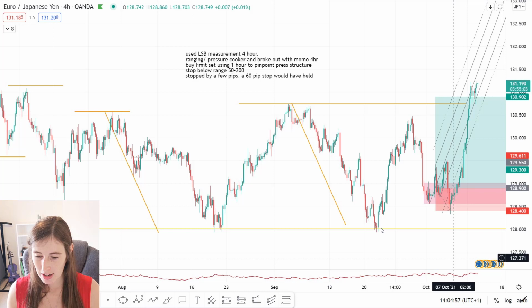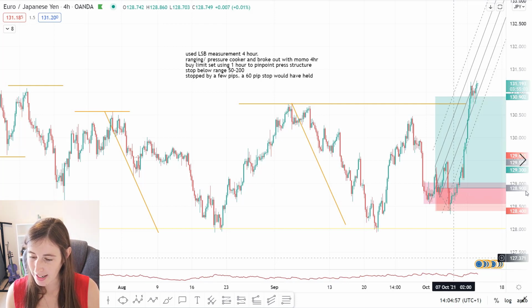So we did get this second attempt here, which was the same length as this one, and price action didn't break this previous swing here. So I was using these measurements and calculating with price action where the best place for an entry would be, and I set one here at 128.90.